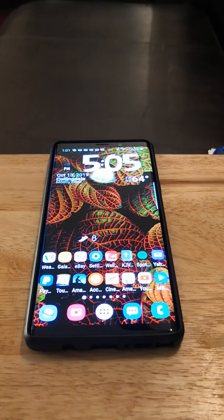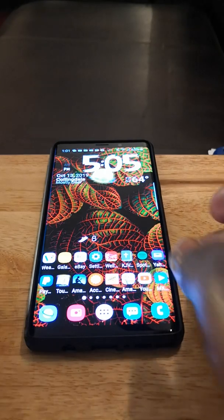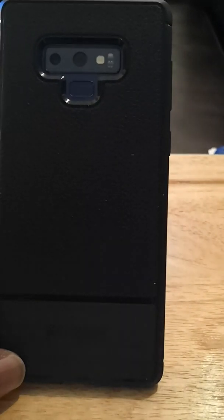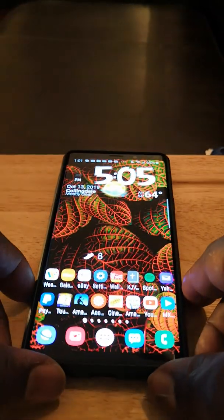Now, as you can see with the Note 9, you have an actual fingerprint sensor on the back and you have the two cameras on the back, while the Note 10 Plus has 4 cameras on the back. But let's get into the differences very quickly. All right.